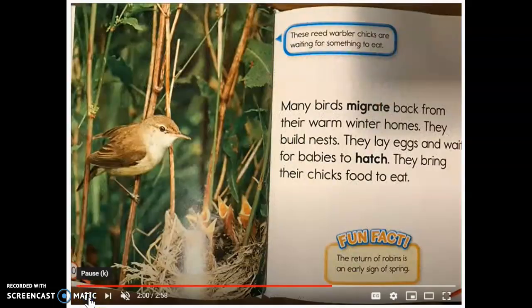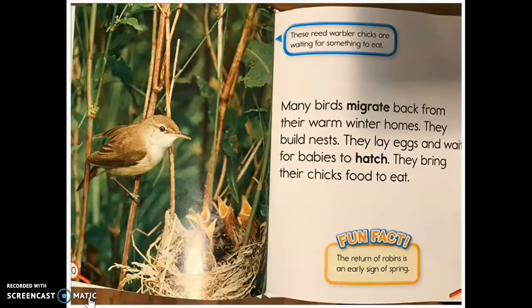Many birds migrate back from their warm winter homes. They build nests. They lay eggs and wait for babies to hatch. They bring their chicks food to eat. It is spring.